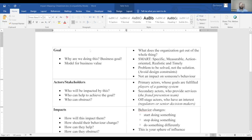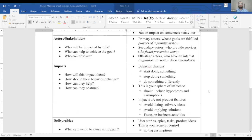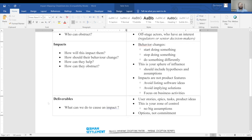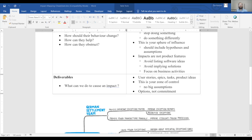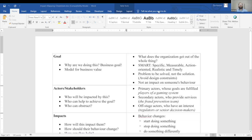Real quickly, the 2 documents that Martin sent you guys. One is a cheat sheet that should help you with deciding what to do for each of these steps: goal, actors, stakeholders, and then impacts. It has the questions and what to do. And then the deliverables with a small example on the whole map. So that's one. The other document, that's the common assignment. Let me go to that one. One second. Okay.